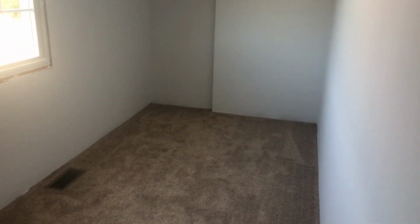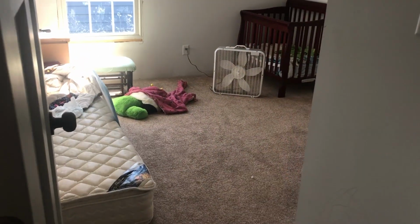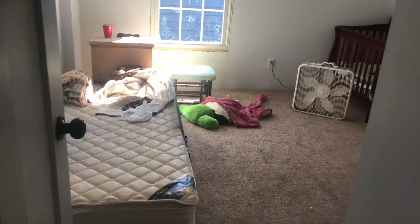Here's the boys' closet upstairs. And then their little playroom that's attached to their room. And here's the guest bedroom upstairs. Carpet looks good. Carpet in the room that the boys are sleeping in now. Yeah, I know there's stuff all over the place. We're still not moved in yet.